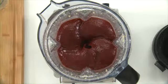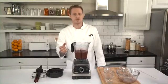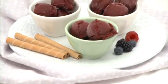The texture of this sorbet is amazing, and look how rich the color is. Since this recipe calls for frozen berries, and chances are you have the rest of the ingredients in your pantry, you can make this recipe year-round, or whenever that craving for something sweet and healthy strikes.